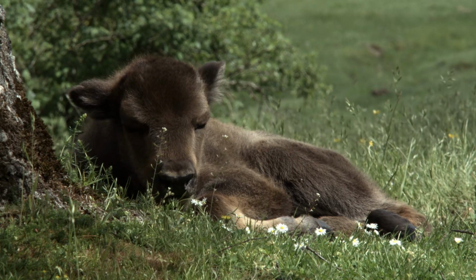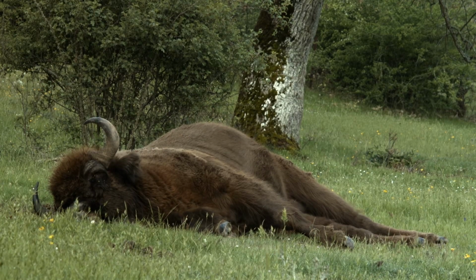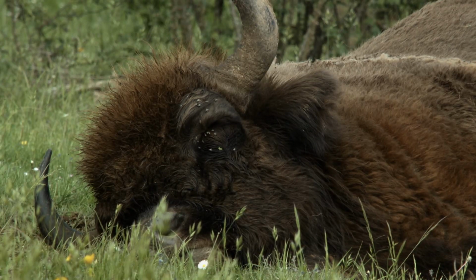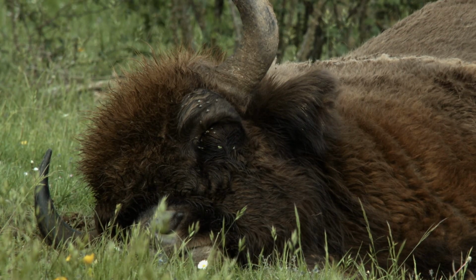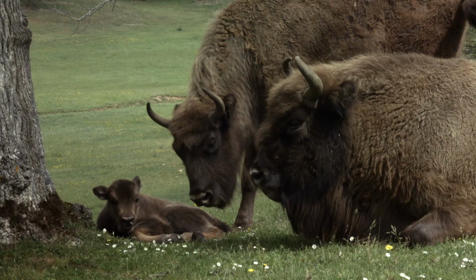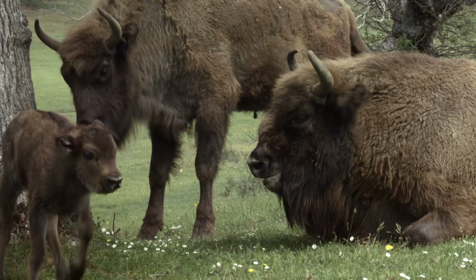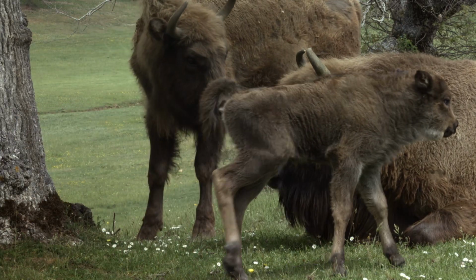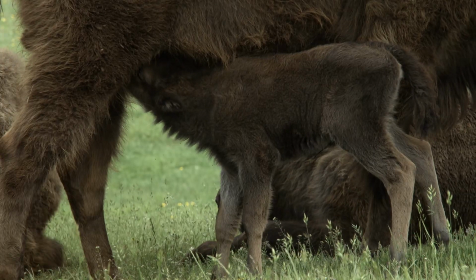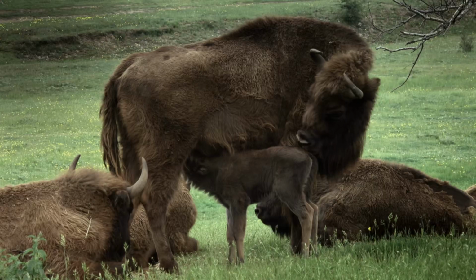When their stomachs are full, they feel like taking a good nap. The calm bison need to relax to digest properly. This young bison doesn't like the new member of the herd very much. And once she's been pushed out of her spot, the little one takes advantage of the chance to suckle a little. Only a week old, she doesn't graze on grass yet, and only gets her energy from her mother's milk.